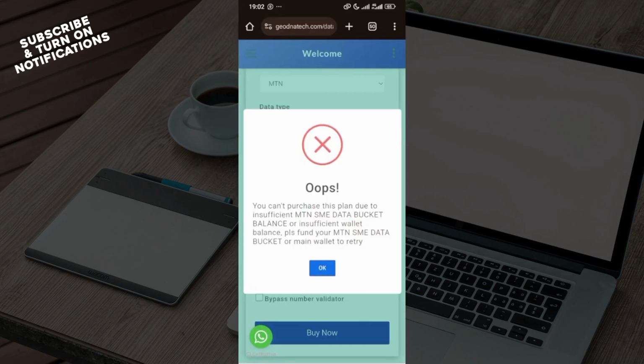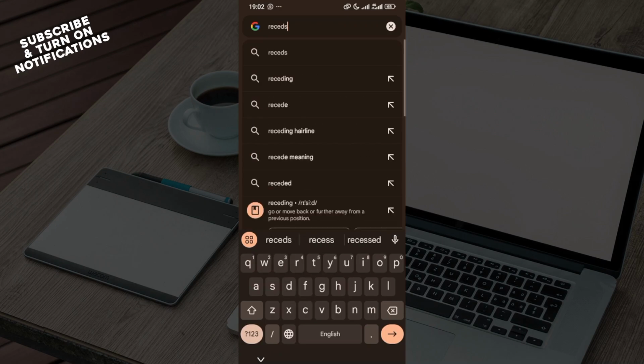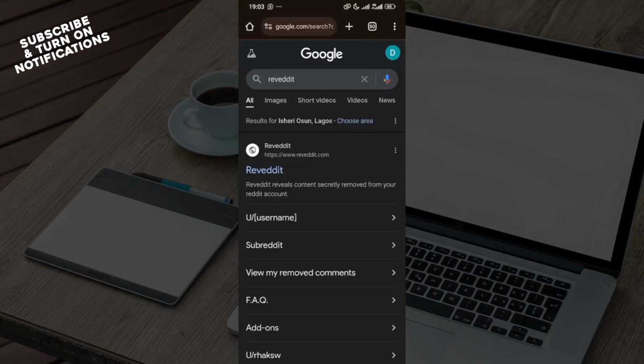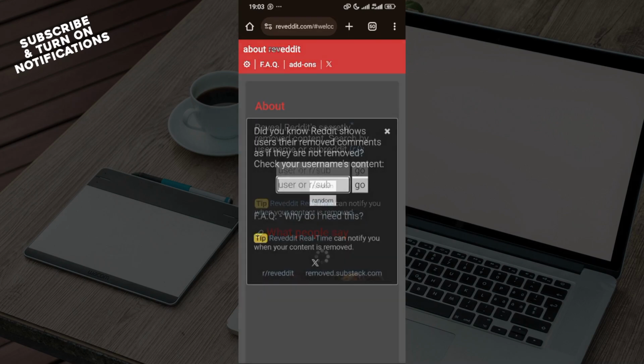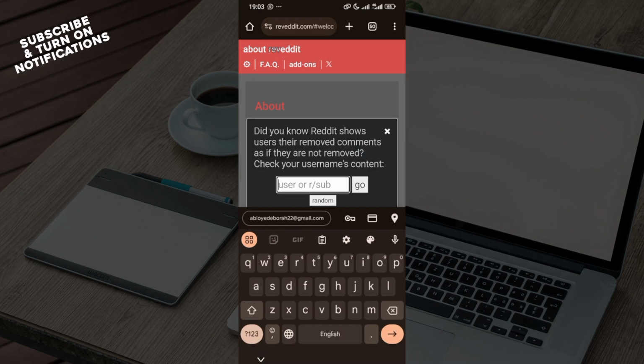So let's go there. Go to your Chrome browser, and then in the search box type Reddit, and launch the site. And then once you're on the site, you can see Reddit reviews content typically removed from your Reddit account, and click on that. And once you're on the home page and you've created an account already, go ahead and post the username or the subreddit name of the post that you would like to find. All right, this is one tool.